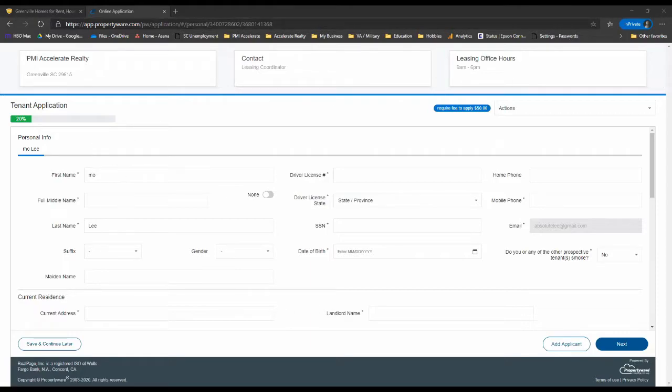So again, it will auto-populate your first name and your last name. You are required to put in a middle name. If you don't have one, you can hit none here. Here's why you want to put your middle name in there. When we do our screening, if there's another Mo Lee out there, I could get confused.